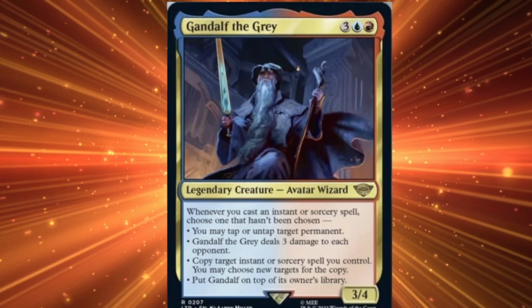One that says tap or untap a target permanent. Gandalf the Grey does 3 damage to each opponent. Copy target instant or sorcery spell you control. You may choose new targets for the copy. And then, of course, you put Gandalf back on top. So you can kind of recycle things.